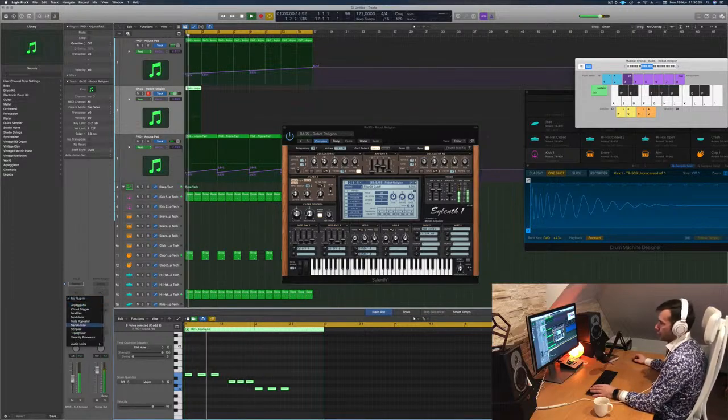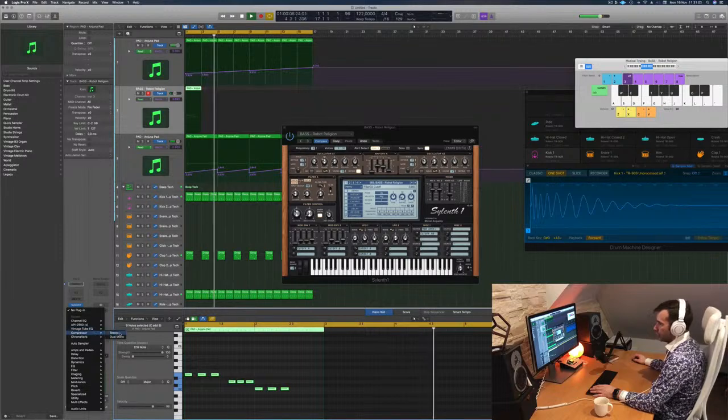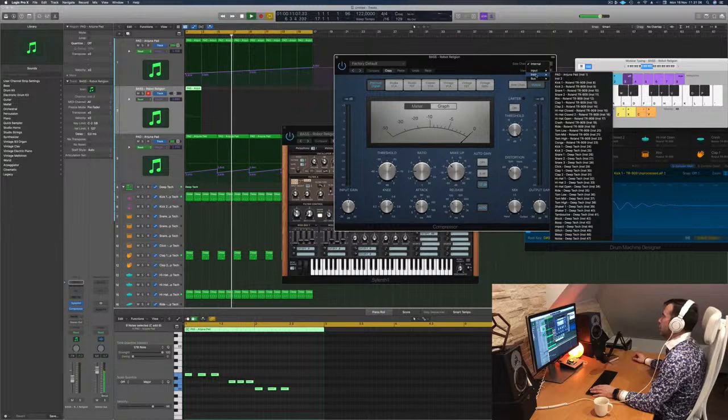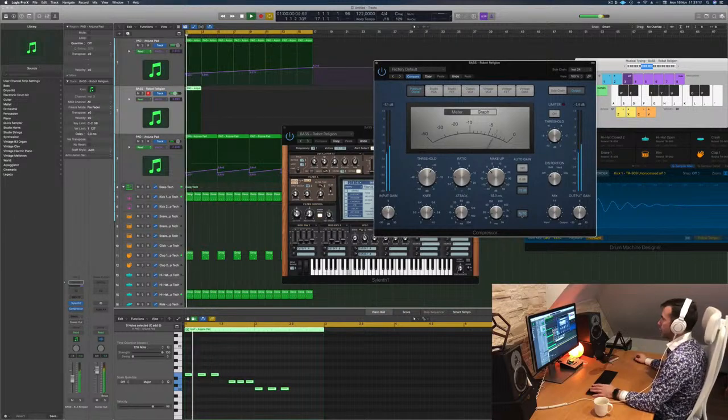I think I would sidechain it right away. The effects, audio effects, compressor, stereo, input instrument, deep tech kick. Now I have sidechain. That was easy. Oh yeah. I wouldn't touch it at all, just this.